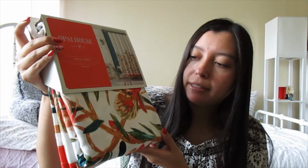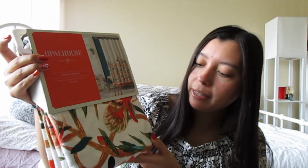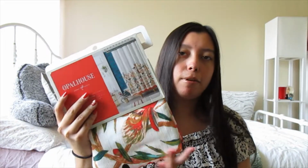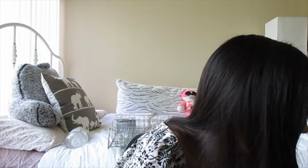It is 100% cotton, and it has some green, some hints of blue, some reds or pinks, just like turquoise, and it's really pretty. I got another one, but the reviews on it weren't that great. So I decided to return that one and get this one because the reviews were better.